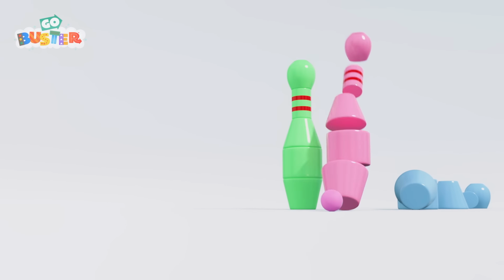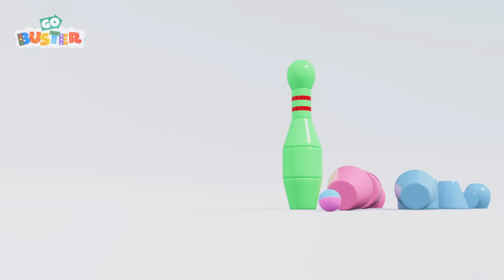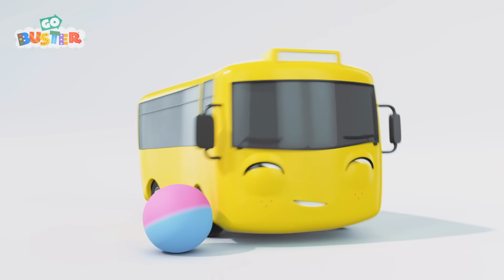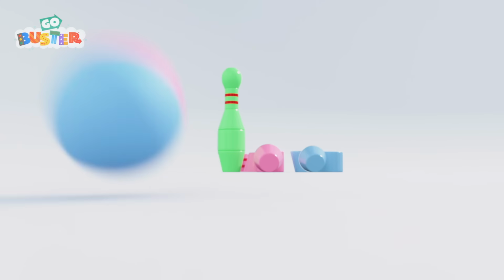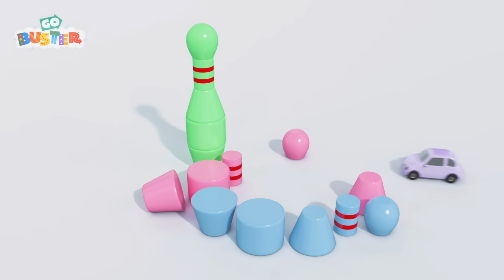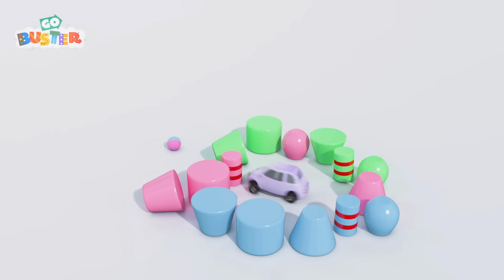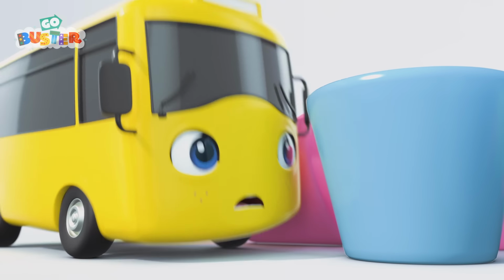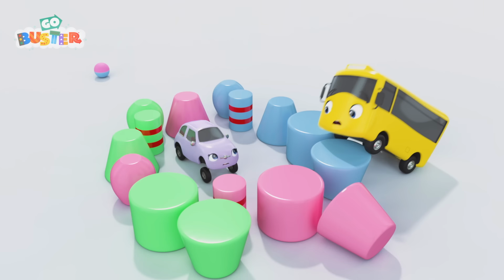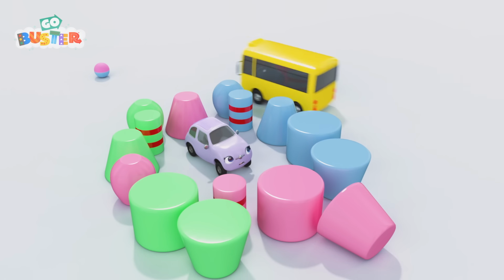There he goes again. Buster is having a great time. Nice aiming, Buster. But I hope Digger isn't too upset that you've knocked down his towers. Are you ready for the third one? Look, there's Scout driving towards the Skittle Towers. Oh, no! Look out, Scout! Look what you've done now, Buster. Scout is trapped. You'll have to go and get help quickly.